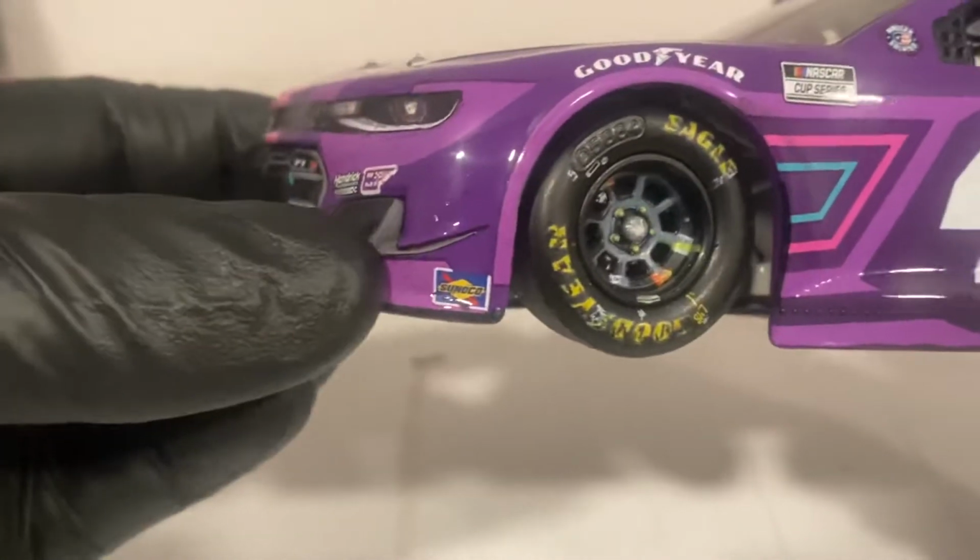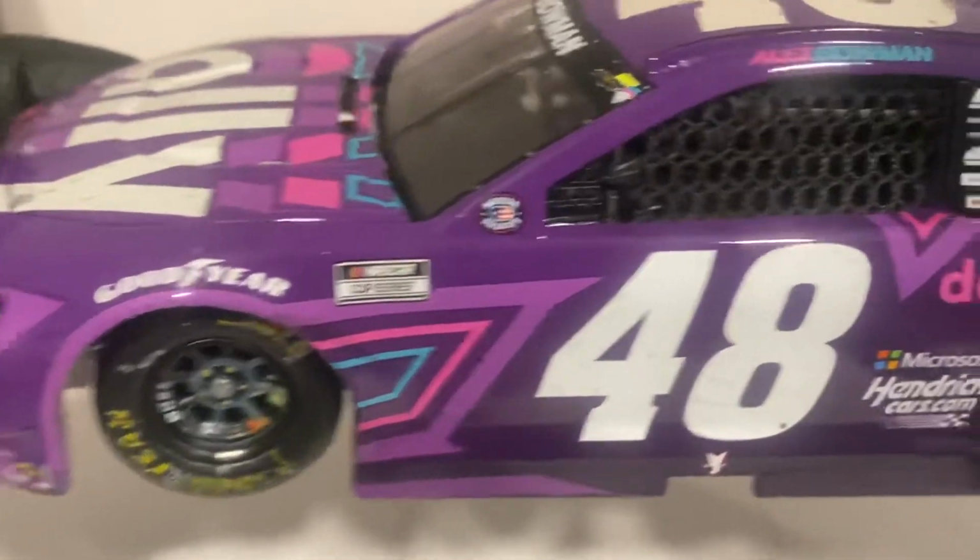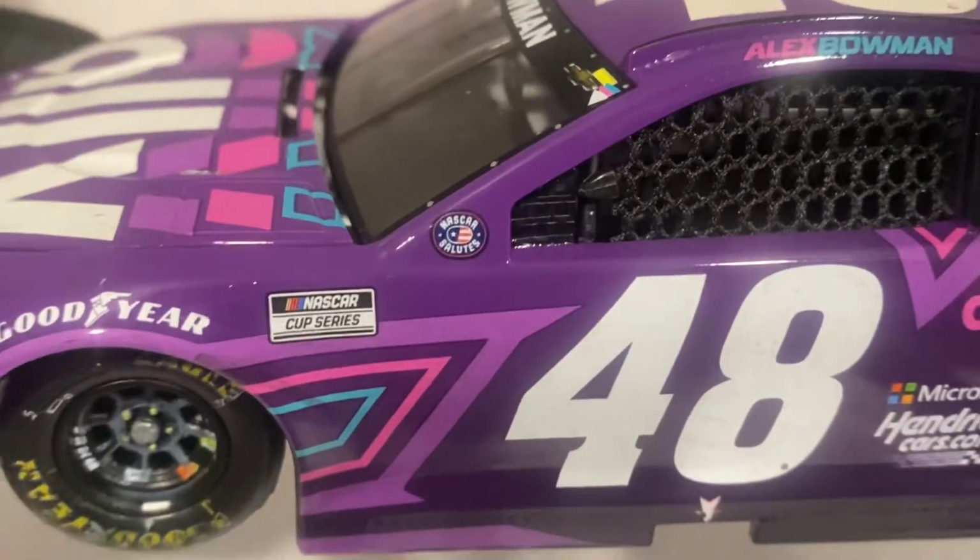Going down the side, you can see the Sunoco logo. And you got Goodyear NASCAR Cup Series. Have the NASCAR Salutes logo right there.